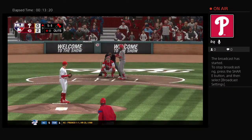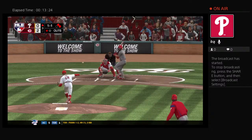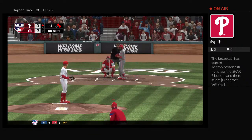The left fielder, number 22, at the plate, Andrew McCutchen. And he's keeping it down here, and that's a called strike 2.